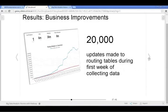I just want to give you a bit of a summary of some of the results from this solution, because all of those reports that we were showing you before, they were literally unable to do. In the first week of collecting this data, a telecom provider actually made 20,000 updates to their routing tables.